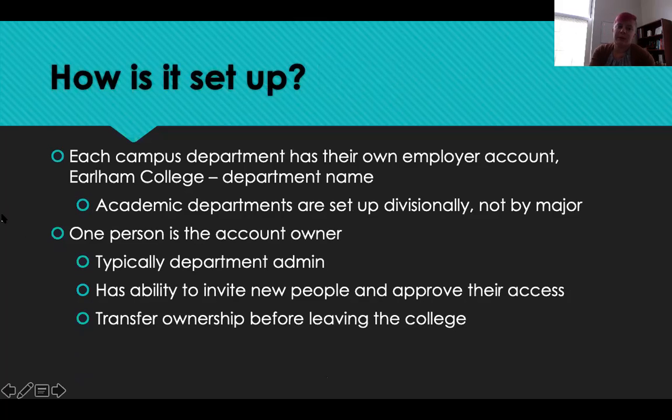How is it set up on our campus? Campus has some different options for how to set it up. We have set it up so that each department on campus has their own employer account. Those are called Earlham College dash, Becky, I'm going to pick on you, graduate programs education, Earlham College dash events, Earlham College dash science division. For the academic departments, they are set up divisionally, not by individual major.